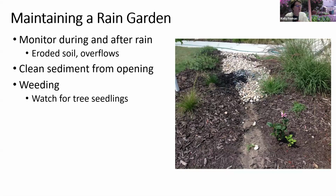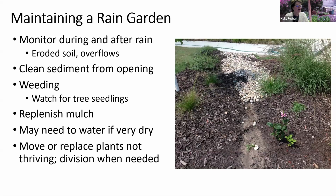Otherwise, it's your typical weeding. Use your mulch, 3 to 4 inches, so you don't have to be in there weeding as much, and the traffic compacting the soil. Tree seedlings love to grow, so get them pulled out before they get too big of roots. And then moving or replacing plants, just like any garden, division when needed.